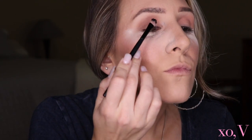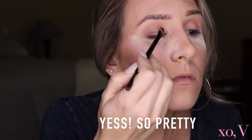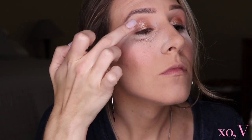Let's just take a flat brush and we're gonna go into the shade Bow, which I'm so excited about. It looks so creamy. Oh my gosh. I'm gonna just dampen the brush really quick. Pack it on there. I'm gonna take the shade Cheers and go right on top of Bow. There really are some shades in here that are gorgeous, just absolutely gorgeous. Like Bow, when you wet the brush, is beautiful. It just gives such a stunning metallic shade.